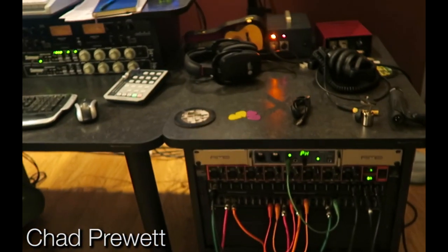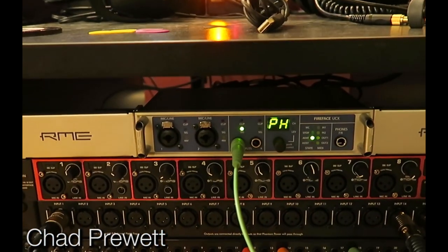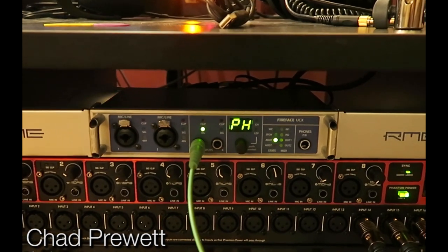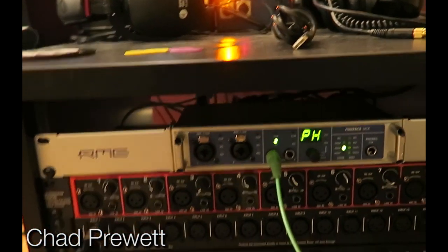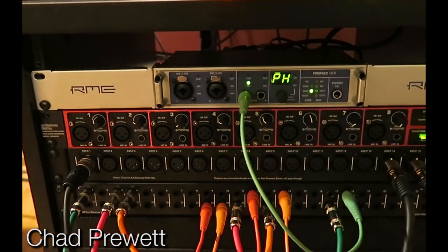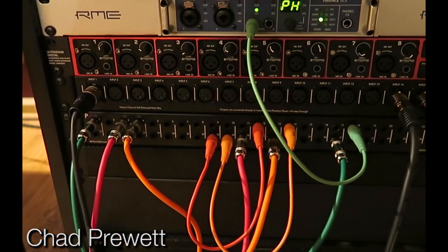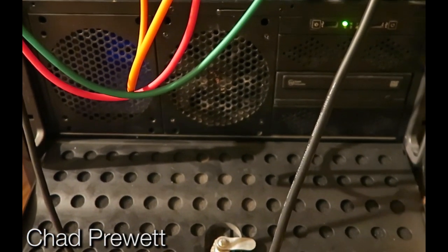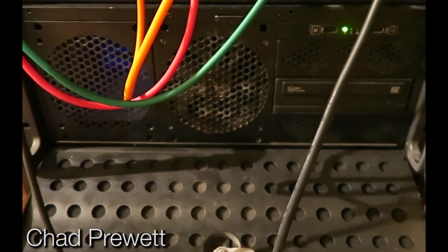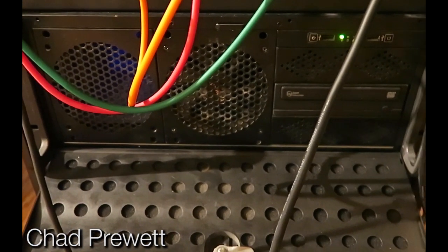All right, first let's get to the heart and soul of the operation. Got my interface, which is an RME Fireface UCX, and it's connected via ADAT to the Behringer ADA8200. 16 channels in, 16 channels out, pretty cool. Some patch bays, fun stuff there. Computer, which does all the heavy lifting. I put it together myself, Intel i7 4770K.